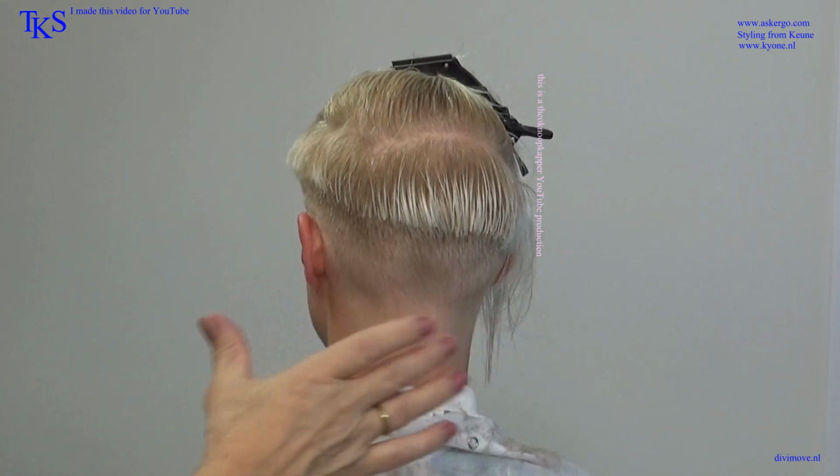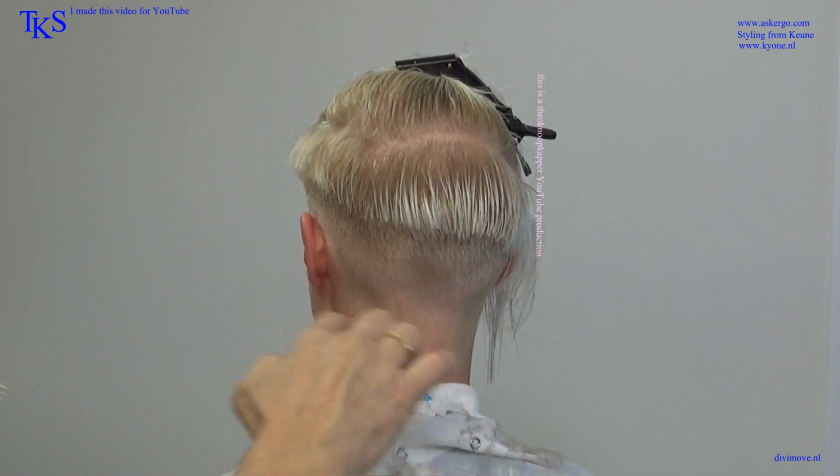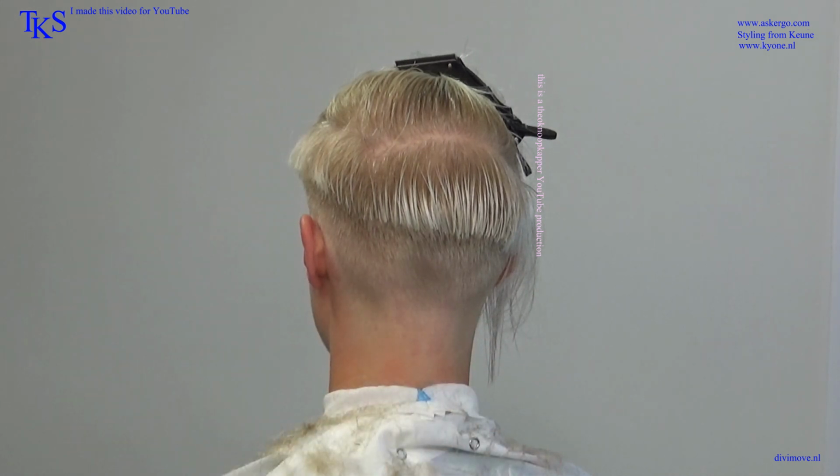So I have the back free of hairs. So now I get a little clipper and clean the contour line.